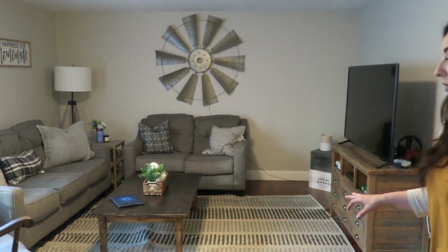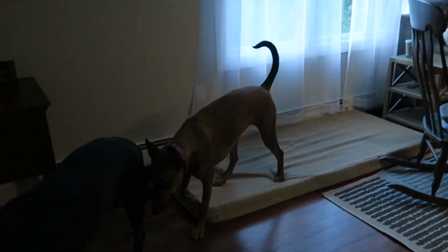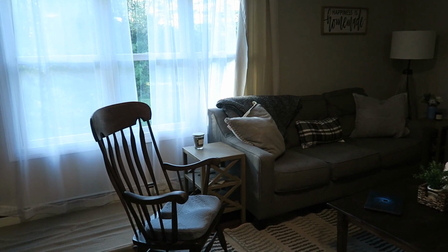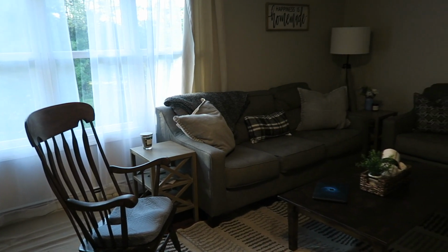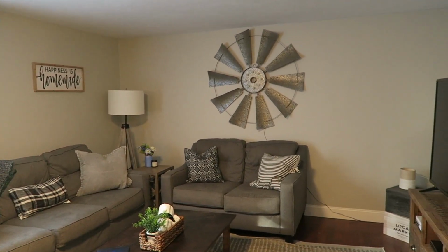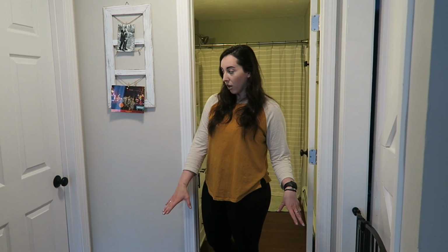So even the dogs have a place, their own spot in the room. But a lot of this furniture was actually handed down to me, which was super nice. We didn't have to buy a bunch of new furniture, but I will be redoing this room fairly soon, so stay tuned for that. So right off the living room, we have this little hallway.